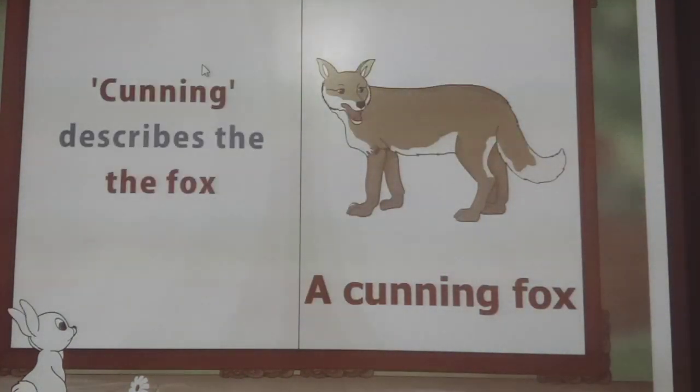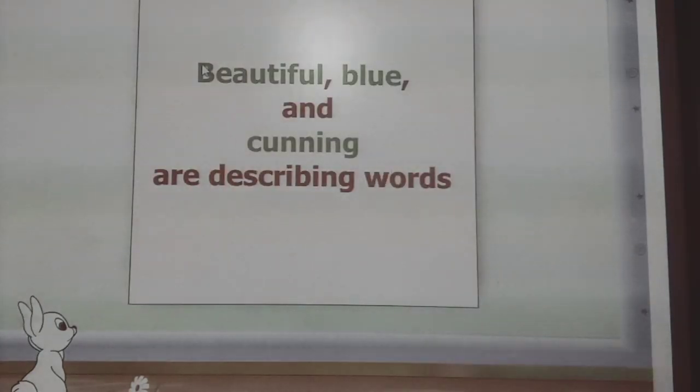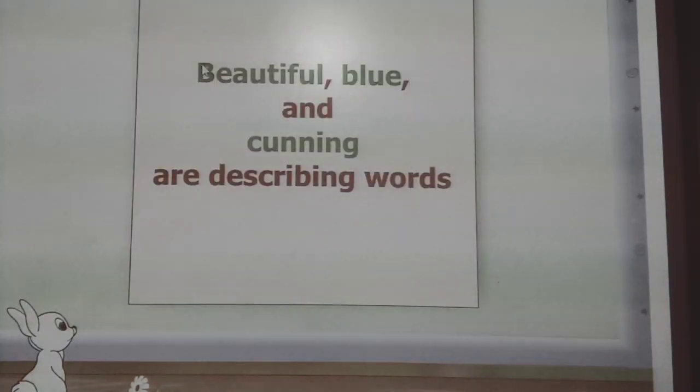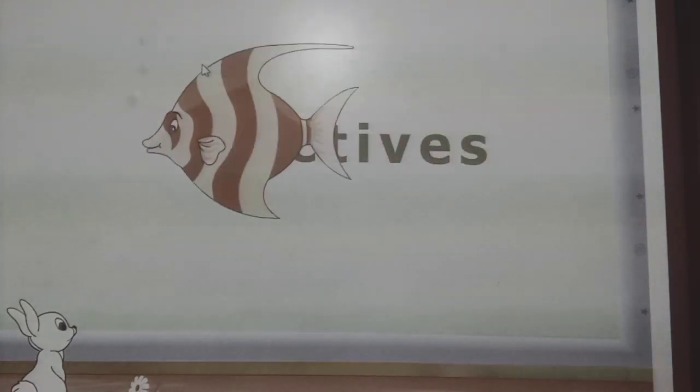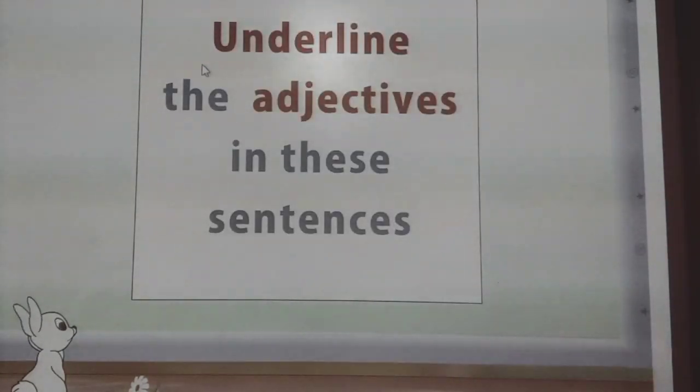A cunning fox. In this sentence, cunning describes the fox. So the words beautiful, blue, and cunning are describing words. They are called adjectives. Let us underline the adjectives in these sentences.